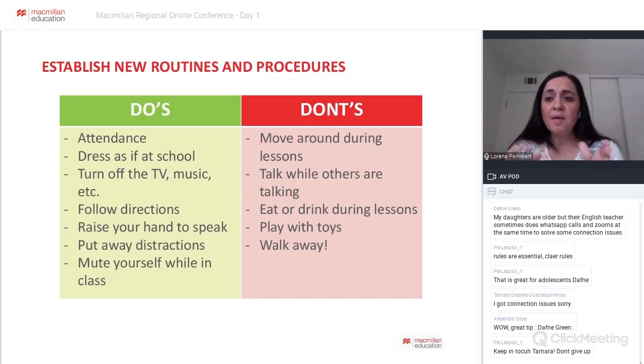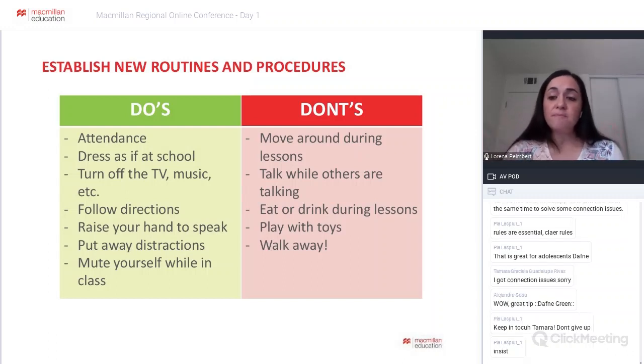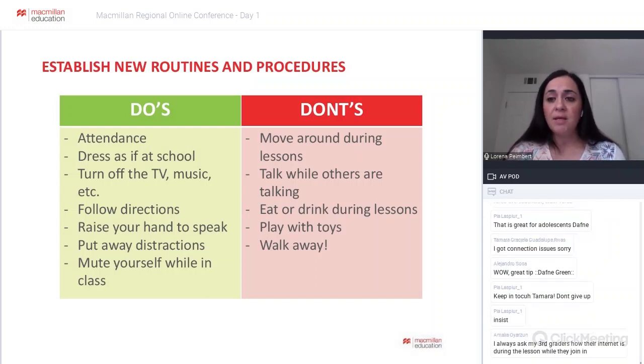Number two, because if they are drinking something, for example, and they spill it on the device, it can get damaged. Imagine that they are drinking juice or something and it's spilled on the iPad or the laptop or the cell phone, it's going to get damaged. So it's very important that you ask them not to eat or drink anything during lessons.